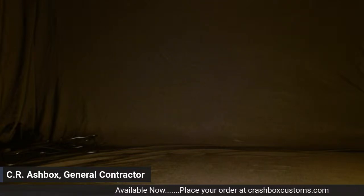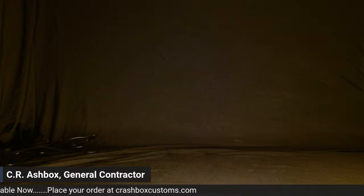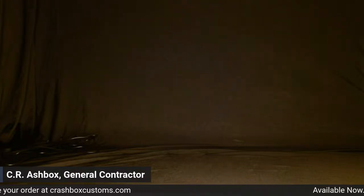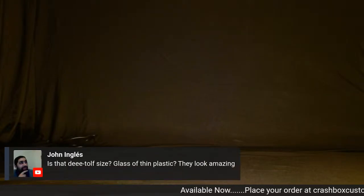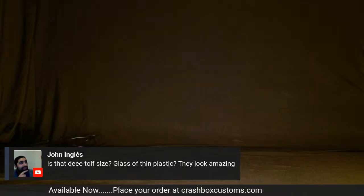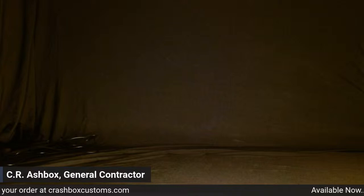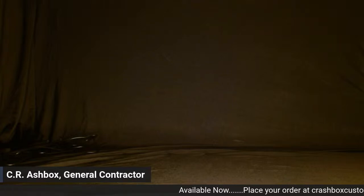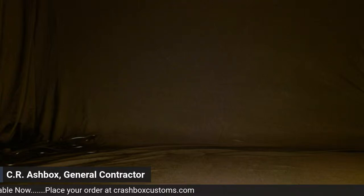We do have one question about size. Is it DTOF size? Oh my gosh, Brian! It fits in a DTOF. It looks great in a DTOF. I'll post some pictures. And I guess if you run your wires right, these light panels are USB powered, so you could definitely have the light boards on in your DTOF. Well, all right.